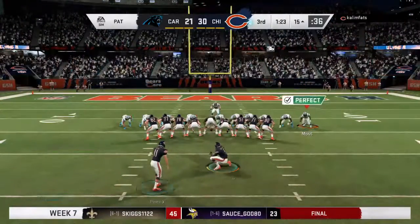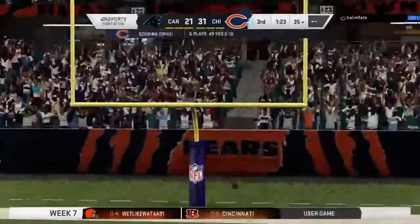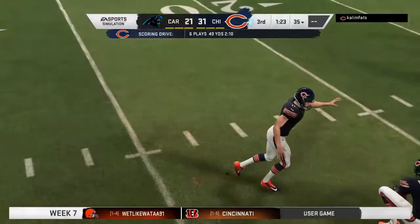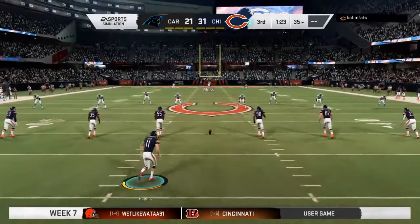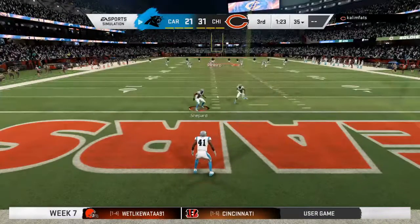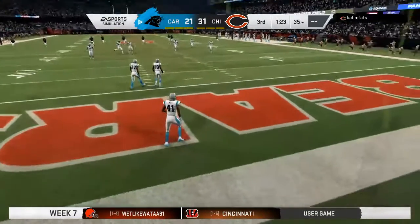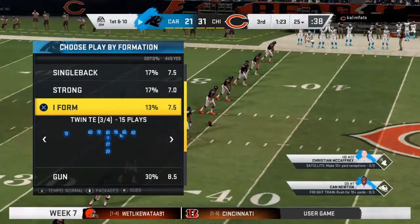Allen Robinson there to make the grab as the Bears push further out in front. Point after, right down the middle. And his guys will take a 10-point lead. Now after the touchdown, here's Pinheiro to kick it off. And that'll carry over the back line of the end zone for a touchback.